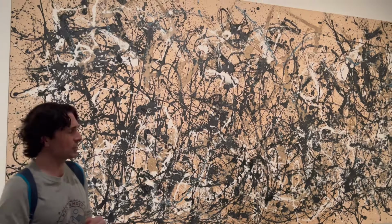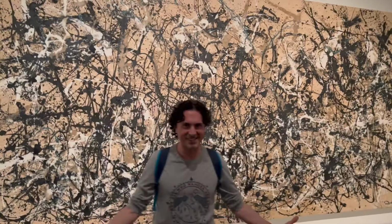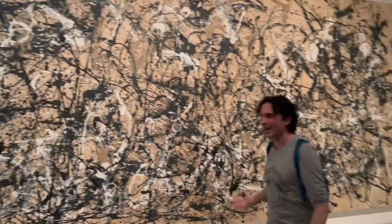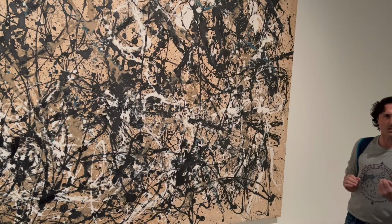But he says that he was influenced by muralists. He believed that the movement was towards murals. So this is meant to be kind of an extension of that thinking, and to have some sort of movement, an emotional movement, as you're watching it. So make of that what you will. Number 9, Jackson Pollock.